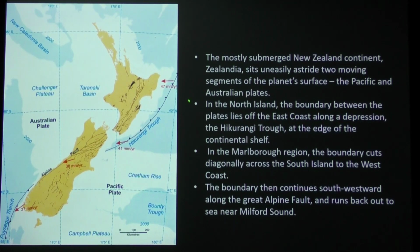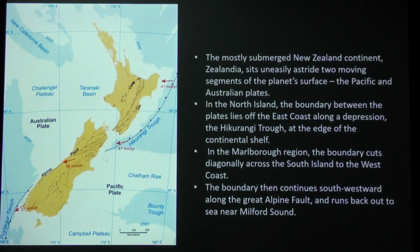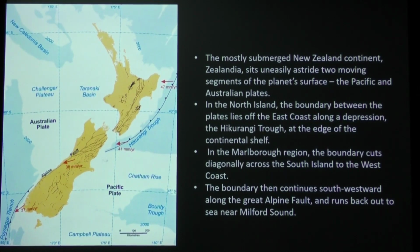So, an interesting thing about New Zealand, well, there's a lot of interesting things about it. Probably one of the more notable things is that this small continent sits, as it points out here in the words, uneasily on 2 continental plates that are moving on the Earth's surface. That's one of the reasons why lots of geological activity occurs in New Zealand. Some of it, not all of it, is good, in terms of volcanic activity and earthquakes. We'll get to that a little bit more.